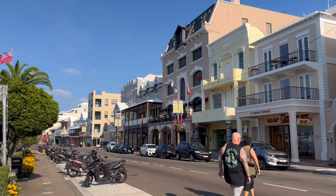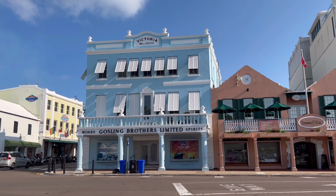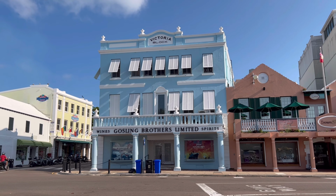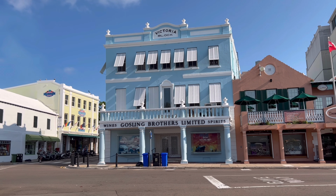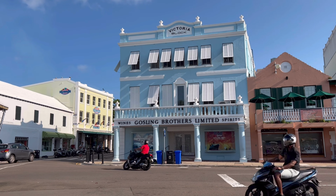There's the famous Bermuda sign where you can have your picture taken. This is probably the most photographed building in Bermuda. And it reminds us of the time when the windows had those designs. So very few buildings now have windows with that kind of structure and design. Let's move forward.